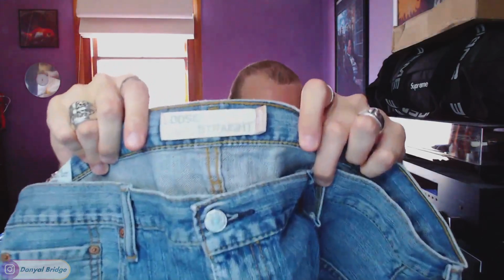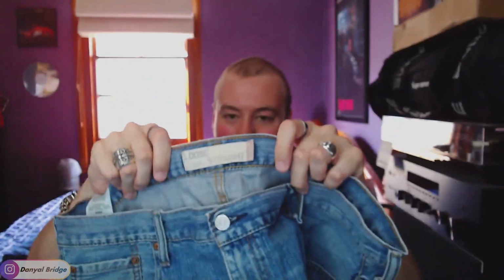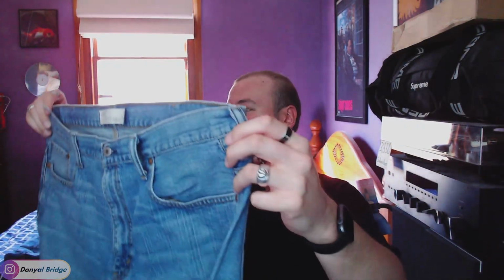Let's get into it, fellas. Okay. Well, the plastic bag's sticking to me. We have an older tag across the waist there. Loose, straight Levi's. That's what I want to hear. I'm a large lad, I want those loose, straight Levi's.